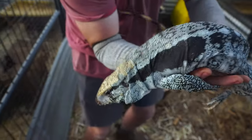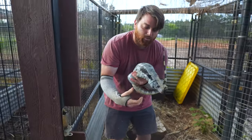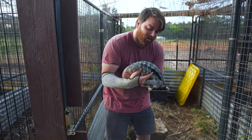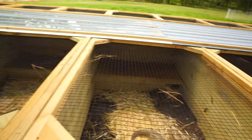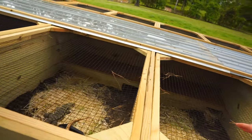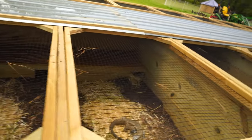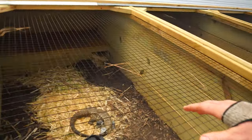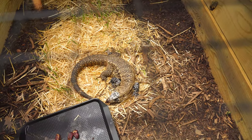This tegu is absolutely insane. The blues on this guy are amazing. Wow. Okay, now Hector's tegus have been really active and doing great, but they are skittish of me, which makes sense. You guys can see how they're looking when they're shedding.